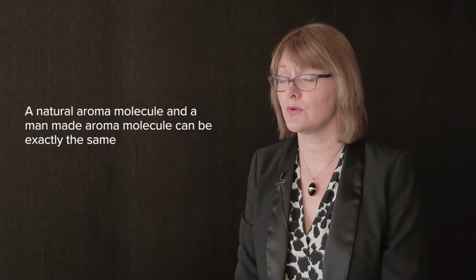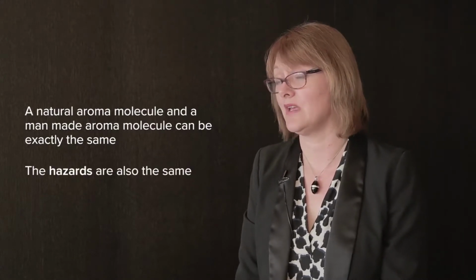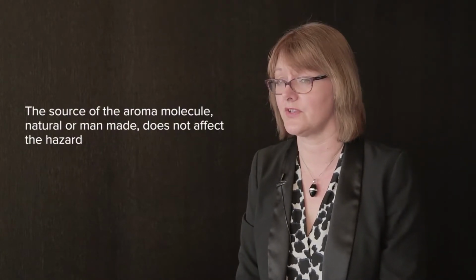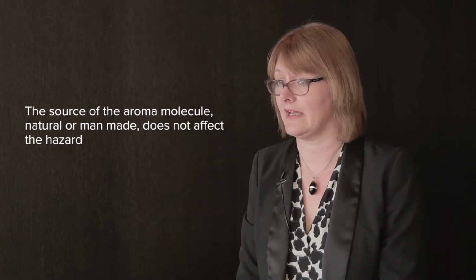So you can probably imagine that because you can get the exact same ingredient from either a natural source or a man-made source, it also means that the hazards are the same. The source of the ingredient doesn't affect the hazards of the ingredient at all. So you could have a very hazardous natural product and a very non-hazardous man-made product. It's irrespective of the source, whether it's natural or man-made, that doesn't have a relationship to the hazard. The hazard relates to the substance itself. So citral has hazards, and whether they're from a natural source or a man-made source, it's still the same hazards because it is the same.